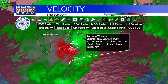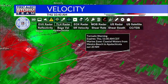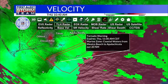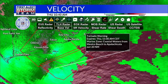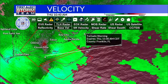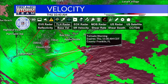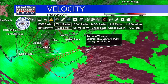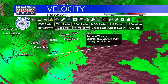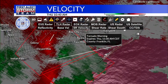So appears that we have kind of lost or broadened some of the rotation out of the storm on the Gulf County side and brought in some rotation for the one out towards St. George Island. Again, that does go until 11 a.m. Central Time, St. George Island, and then we do have the tornado warning also for Franklin County that goes until 11 a.m. Central Time. Those are two different warnings. One is for the southwestern portions of St. George Island. The other one is for Gulf County and the extreme southwestern portions of Franklin County, where it does look like we are starting to at least see this rotation broaden out and start to dissipate a little bit.